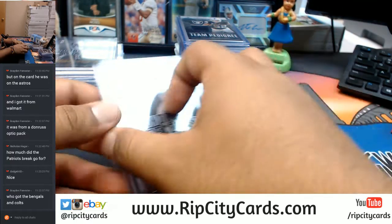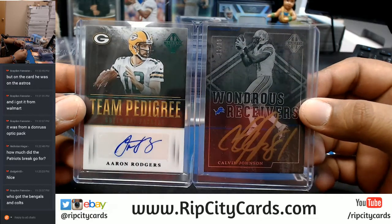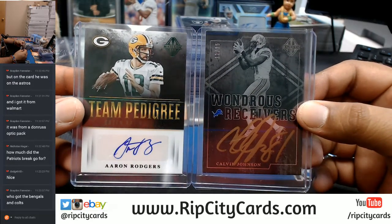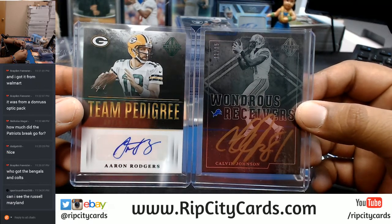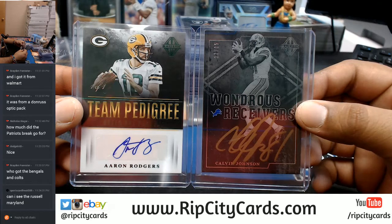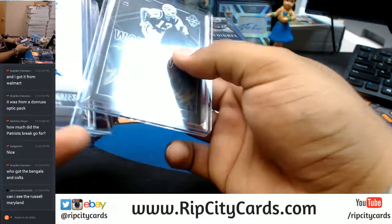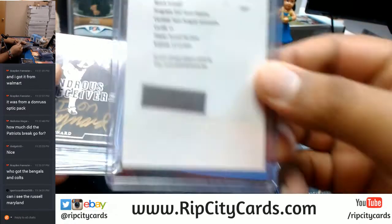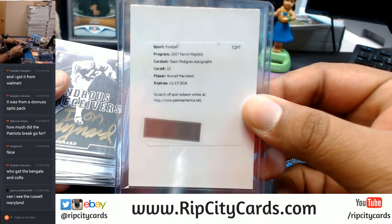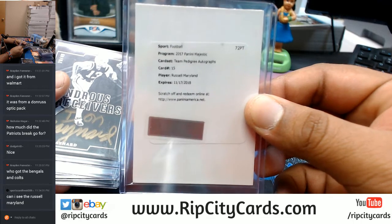And these are probably the sickest cards that came out of this. A 1-of-1 Aaron Rodgers for the Packers. And numbered 11 out of 15, golden on-card auto for the Lions. It is Megatron. You want to see a redemption? Really? I guess. It is Team Pedigree Autographs, card number 15, Russell Maryland. There you go.